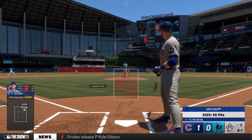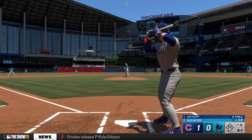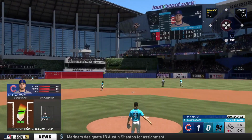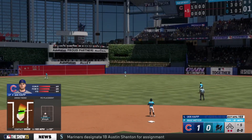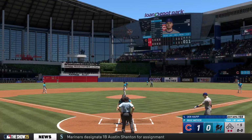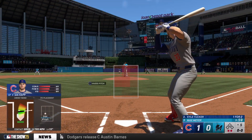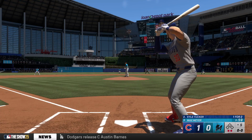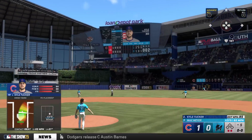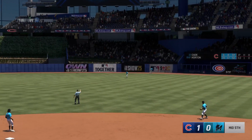0-1's the count. Swing and a ball lined out towards center. Stowers makes the grab, and there's 2 gone. Not fooled at all right there. He was clearly all over it, but sometimes you hit it too hard and right at someone. You're looking for one of those bloop hits to get a knock sometimes. Swing and a ball drilled in the air towards right center field. Stowers makes the grab, and that's the inning.